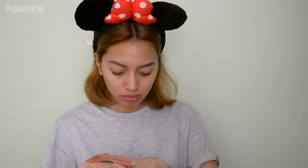For the application, they recommend using your fingertips to warm the BB cream, apply it in small dots, and then spread it out with your fingers. But I have a tint stain on my finger, and I personally do not like using my fingers, especially with BB creams. I just find it really messy, so I'm going to do it differently today. I'm just going to use a brush from Real Techniques. Since I'm only doing half of my face, I don't really need a lot, so I'll just start off with this for now.